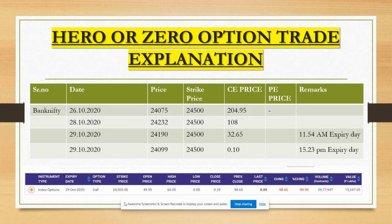Okay, guys. So if you see on the expiry day, the 24,500 call opened at 49, high was 60, low was 0.05, and it closed at 0.05.